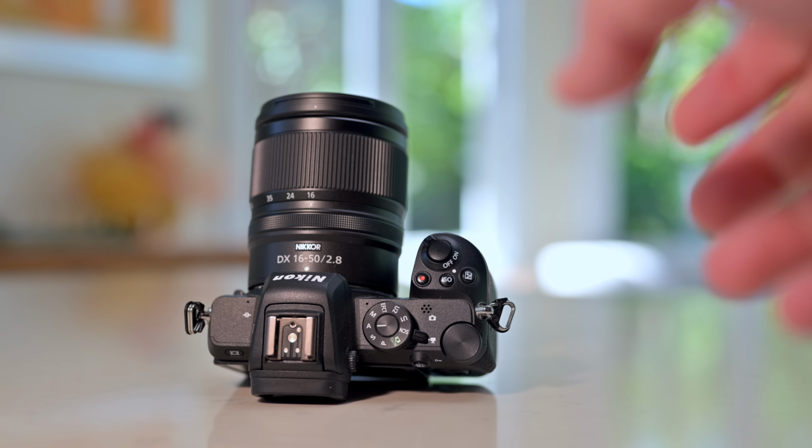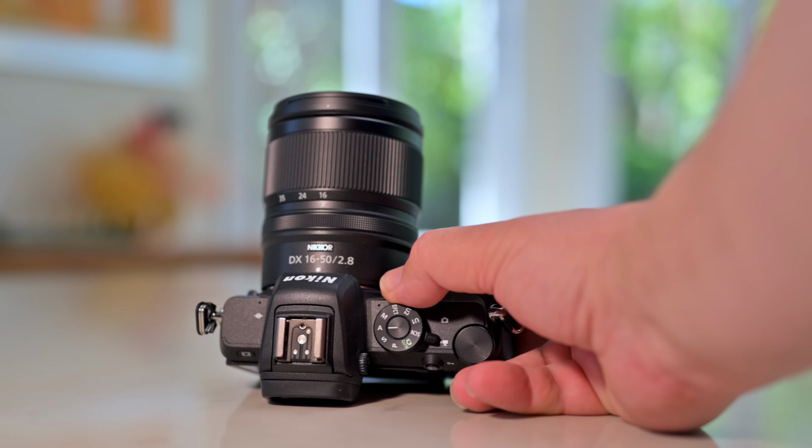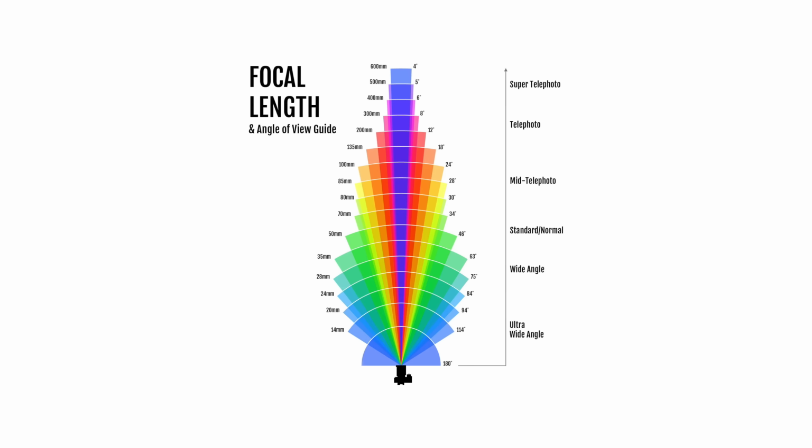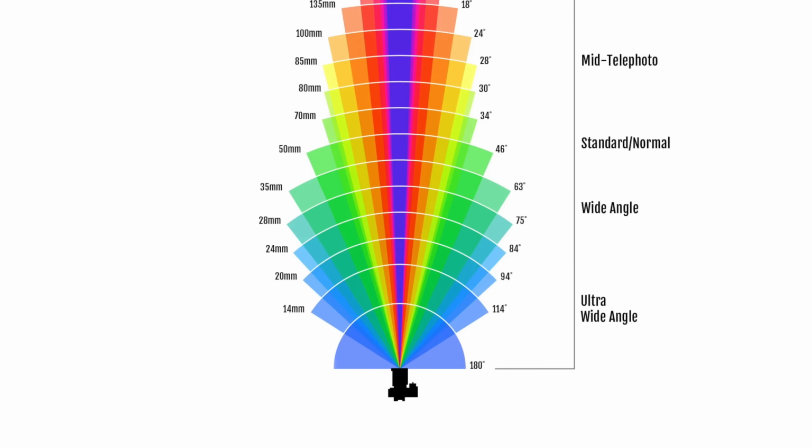I've really enjoyed using this combo together, the Z50 and the new 16-50 with the VR and that fast speed. It means that you can use this combo in any situation. 24 is very wide, as we know. It's wide. This is a common focal length.